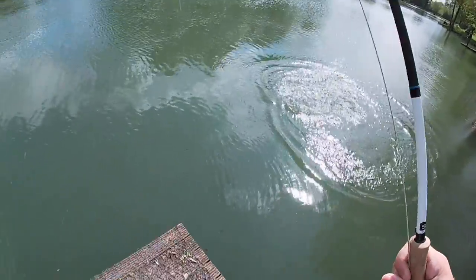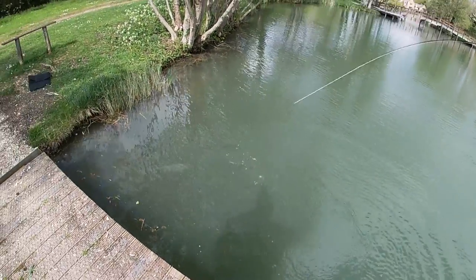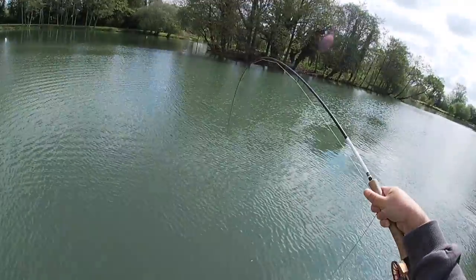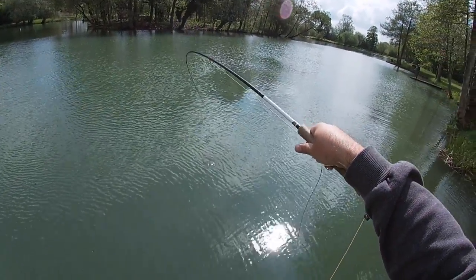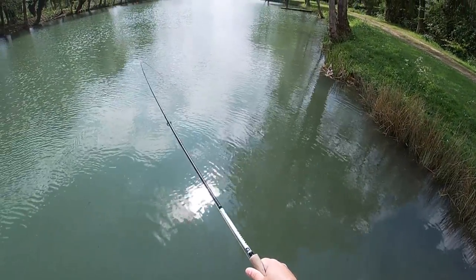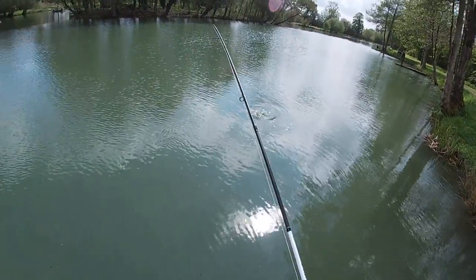Whee! Cool. That's a lump. So that's actually, I'm lying, that's actually on a mayfly. Ooh. It's on a mayfly. Yeah. Nymph. It's quite a nice fish, actually.